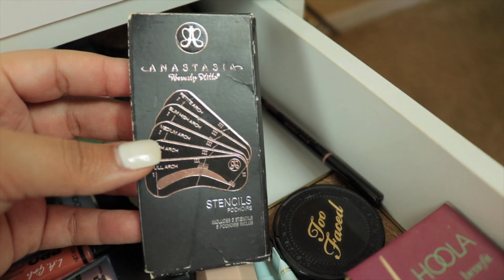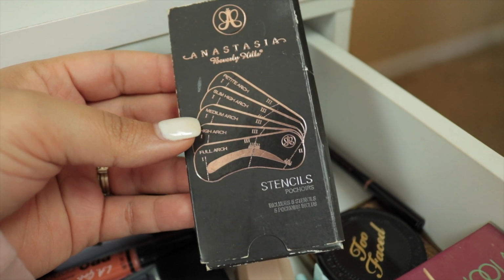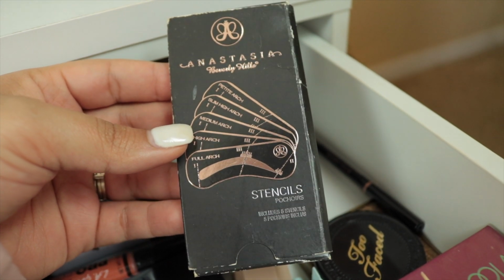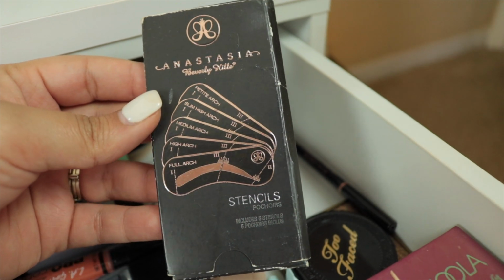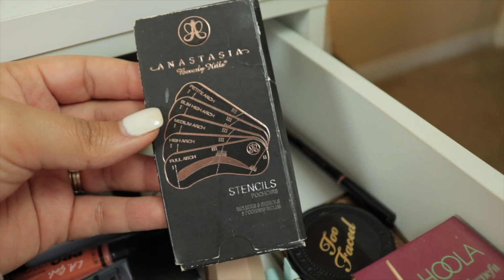And this is one of my secrets. These are the Anastasia Beverly Hills stencils. I don't use them that often anymore because I've gotten comfortable with what shape I want my brows to be and how to fix them daily. But at the beginning when I didn't have great brows, this is what I would use to train them to the shape I wanted them to be.